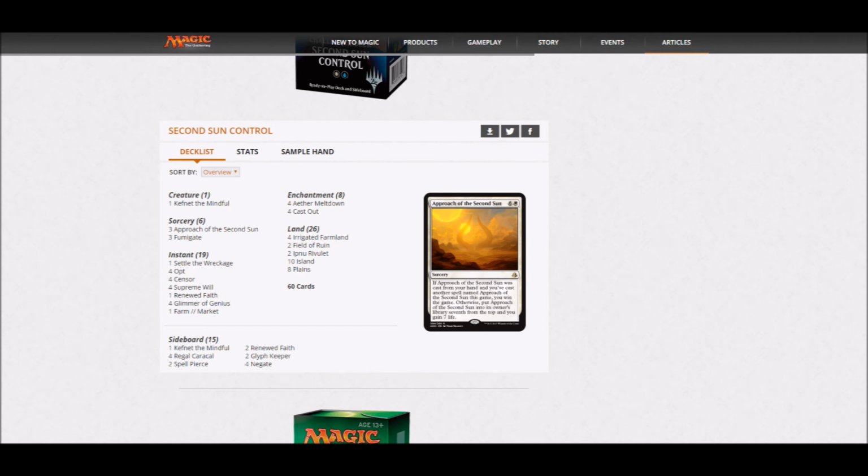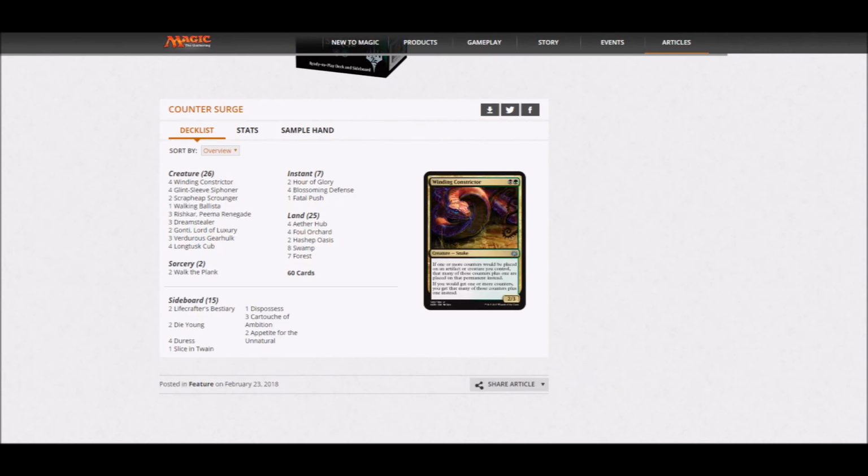This consists of 4 Glint-Sleeve Siphoner, 2 Scrap Heap Scrounger, 1 Walking Ballista, 3 Rishkar, Peema Renegade, 3 Dreamstealer, 2 Gonti, Lord of Luxury, 3 Verdant Crescendo... 3 Vraska's Contempt... 4 Longtusk Cub, and 4 Winding Constrictor, 2 Walk the Plank, 2 Hour of Glory, 4 Blossoming Defense, 1 Fatal Push, yes, 4 Aether Hub, 4 Foul Orchard, 2 Hashep Oasis, 8 Swamp, 7 Forests, and the 15-card sideboard is 2 Life Crafter's Bestiary, 3 Cartouche of Ambition, 1 Slice in Twain, 1 Dispossess, 4 Duress, 2 Die Young, and 2 Appetite for the Unnatural. So overall, these deck lists are pretty great.